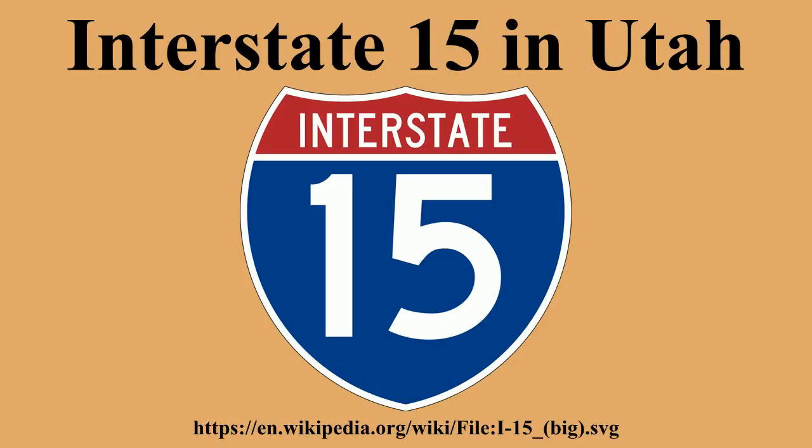It is the primary north-south highway in Utah, as the majority of the state's population lives along its corridor. The only metropolitan statistical area in Utah not connected by I-15 is the Logan, Utah-Idaho Metropolitan Statistical Area. The entire length of I-15 within Utah is designated as the Veterans Memorial Highway.